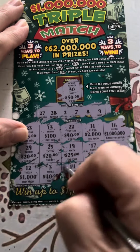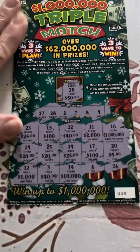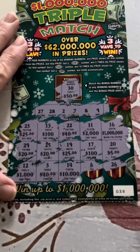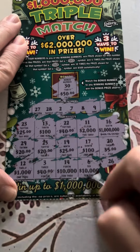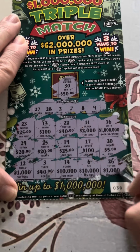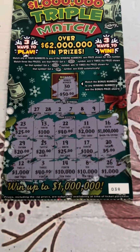1,000, 40, 10,000. 2 more numbers left. Anything can happen, and it usually does. 10,000. And 1,000. We're all excited. 10,000. 10,000. And 1,000. Okay. Yep, that's it. There's nothing on this ticket, right? I don't see anything. All right, so we're going with no.